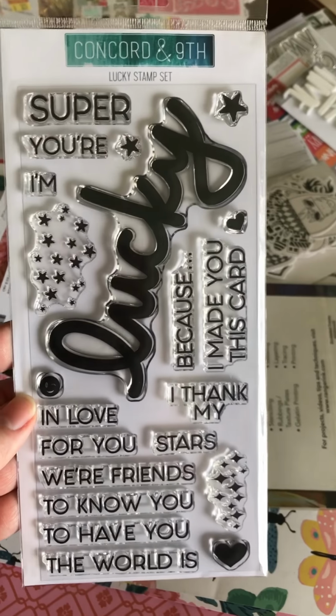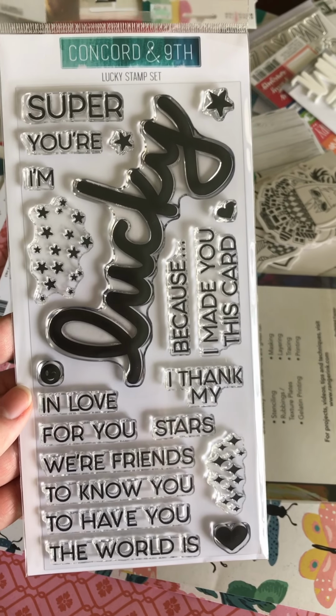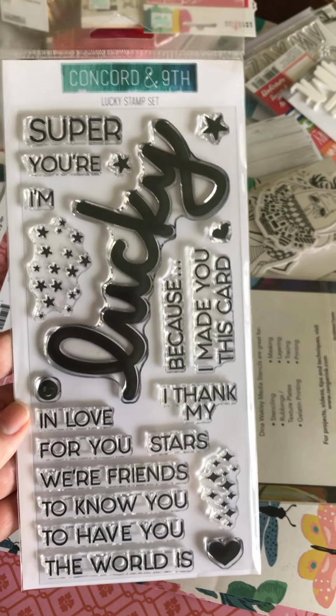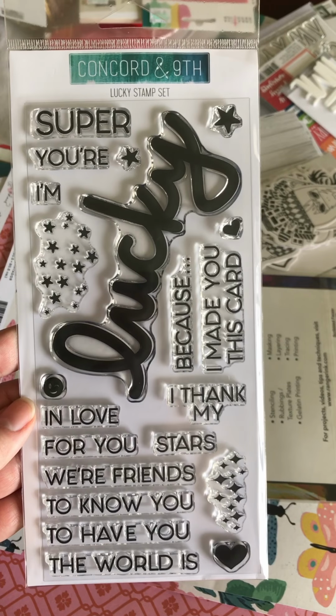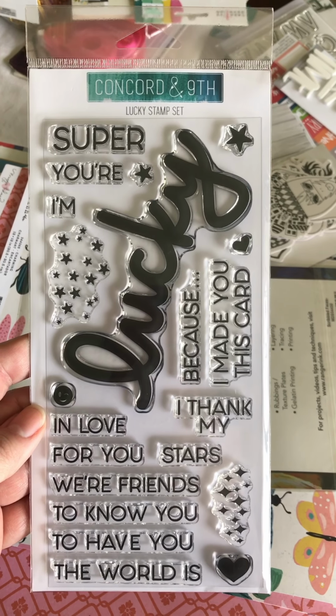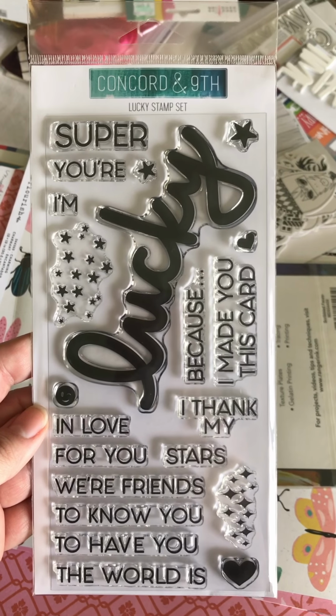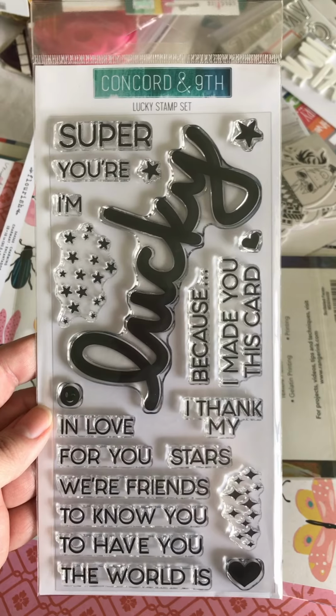And then I'm not sure why this particular set spoke to me so much. I loved the graphic nature of most of the sentiments. And then I loved the little clusters of stars. I just thought that was really cool. And I've heard some really great things about Concord and 9th as a stamp company, so I'm excited to play with that.